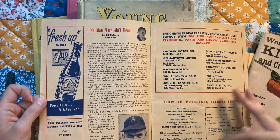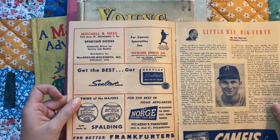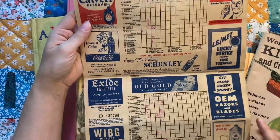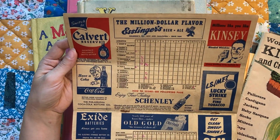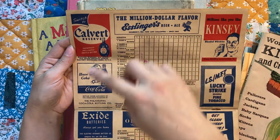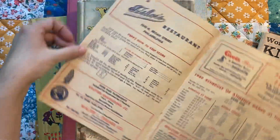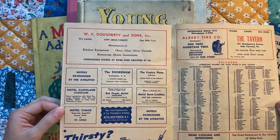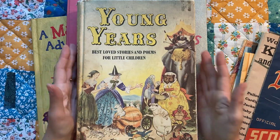Looks like it was folded at some point here. But look at that 7-Up. Yeah, somebody definitely kept score. Or started to, I guess. But I love these ads all around. Yeah, cool. This is gorgeous.